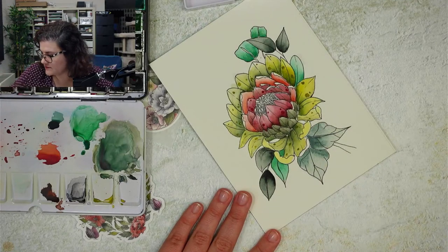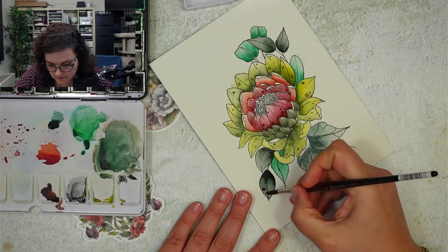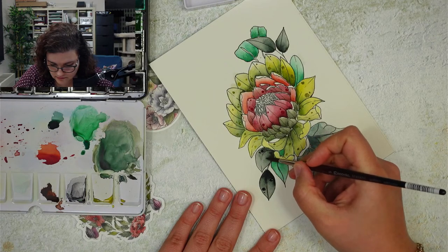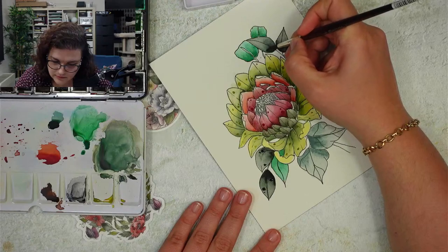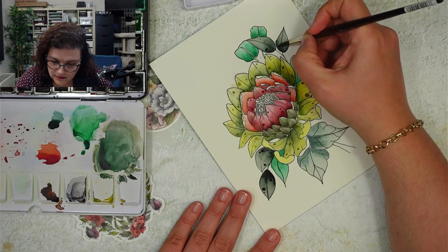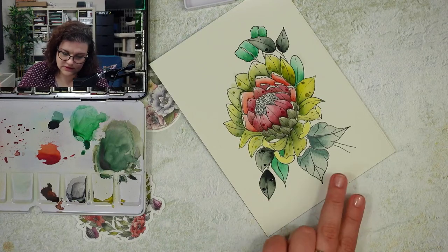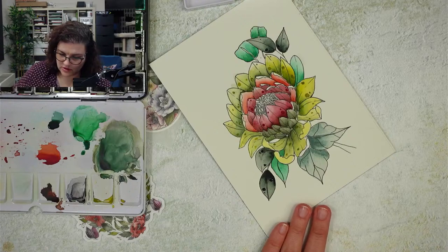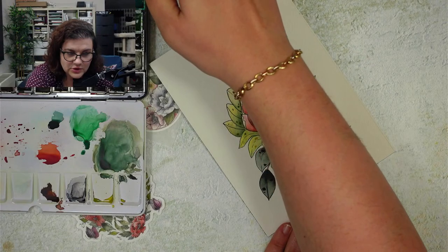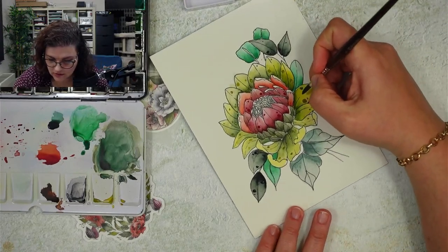What colors do we have? Let's do some more shadow green here. And this one, okay, and this one has lines and so on. Maybe I'll add with the viridian, I'll add some weird lines.